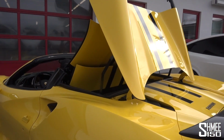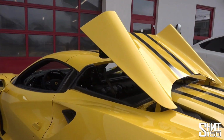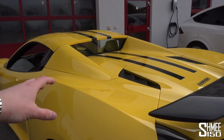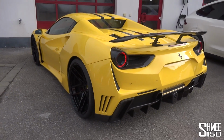And if you're interested, doing the roof on a 488 Spider, the two parts open up over the top. Of course, those are the standard panels. They've had the stripes installed by Novitec, but it's the full wide body areas that are all the custom Novitec parts here, for example, around the back, out of carbon fibre.